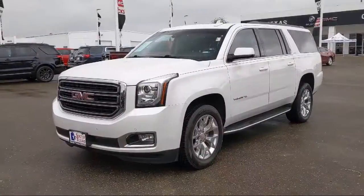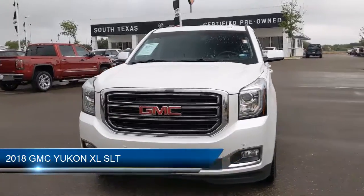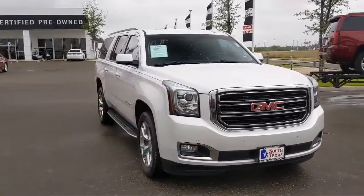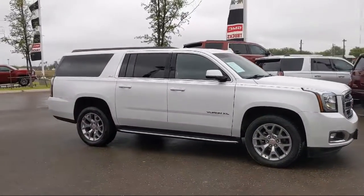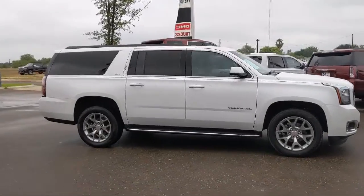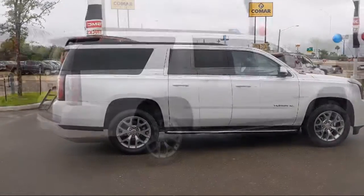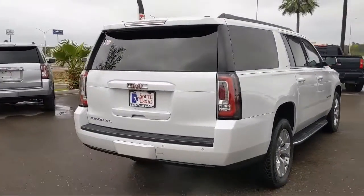And here's a look at another one of our great vehicles from our inventory. It comes equipped with steering wheel controls, lane departure warning, tow package, rain-sensitive windshield wipers, leather seating, keyless entry, leather-wrapped steering wheel, remote start system, privacy glass, cross-traffic alert, and has less than 40,000 miles on the odometer.